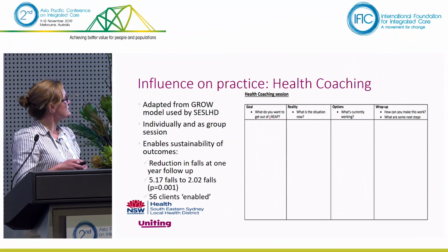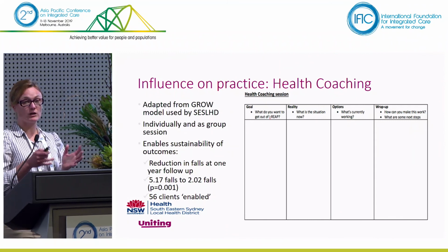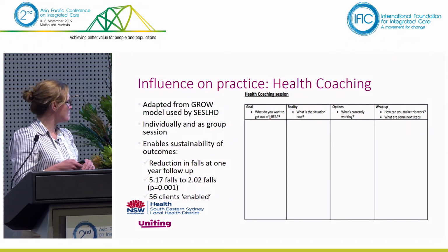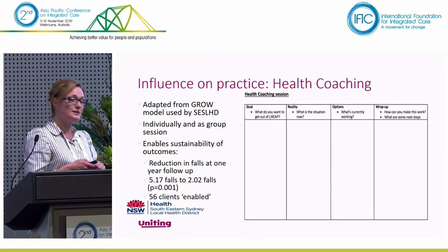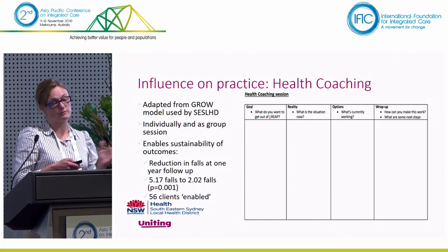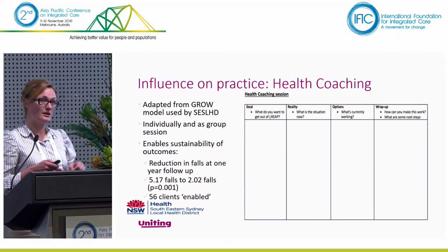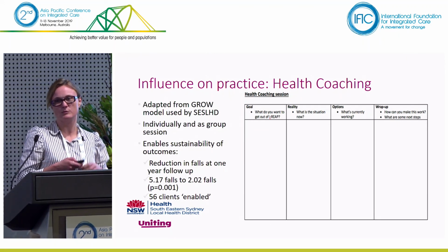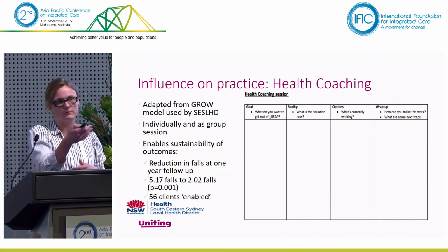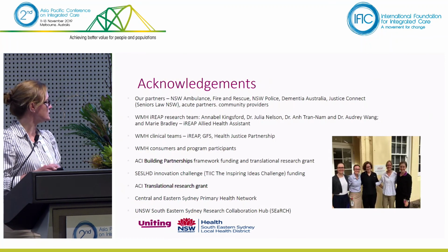We have used health coaching, as we mentioned, quite a lot, and we're using a group model as well as individual sessions with clients, and we found that really effective. In following up clients at a year post-program, we saw that the number of falls they were having in a year reduced from 5 to 2, and that 56 out of those 99 clients were still enabled, meaning that they were still engaging with whatever community program or exercise program we'd recommended in order for them to maintain their health in the longer term.